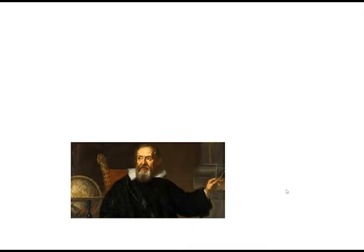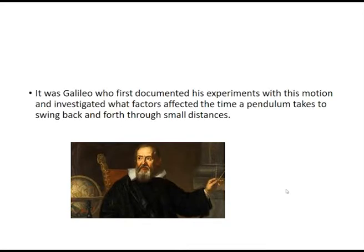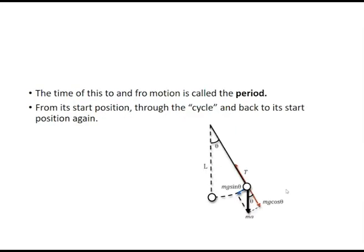You might recognise this character. It was Galileo who first did experiments with pendulums and investigated the time it took for the pendulum to swing backwards and forwards through small distances. This motion to and fro is called the time period. The time period is measured from its start position through the cycle and then back to when it reaches its start position again.